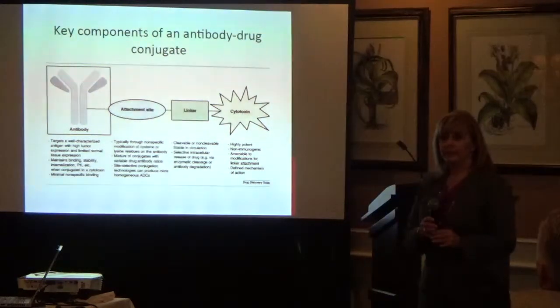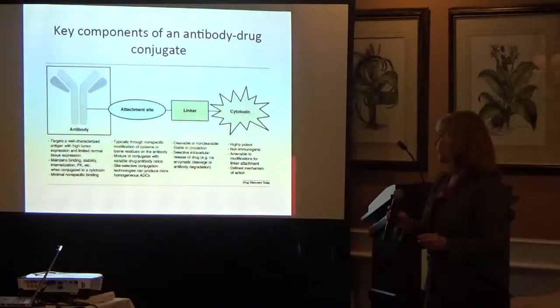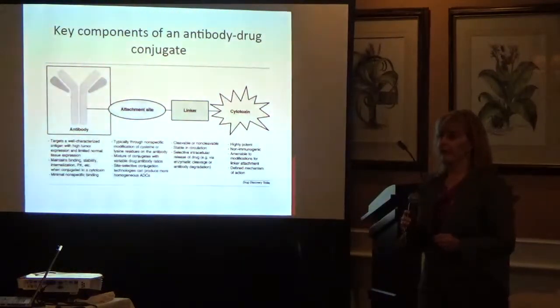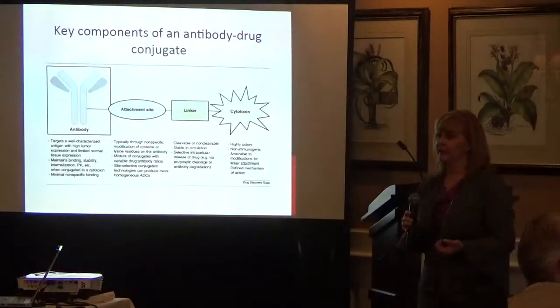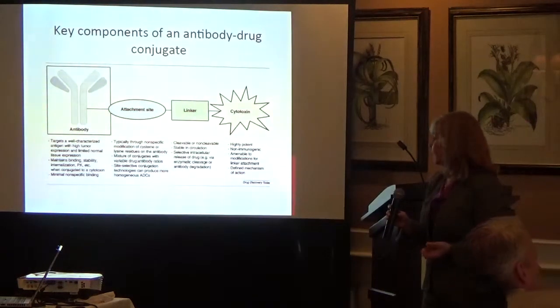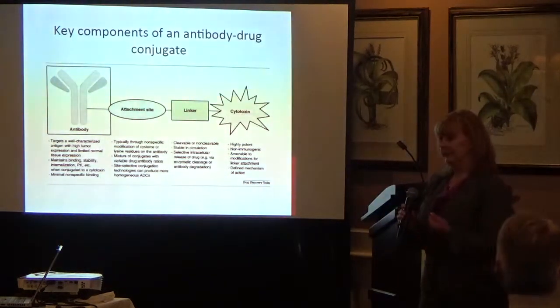So just switching a little bit to some conjugated antibodies. These are a little bit less as far as development, but of course we have the brentuximab, for example, been available now for several years. And there's some other conjugated antibodies out there that look sort of interesting. Next slide.